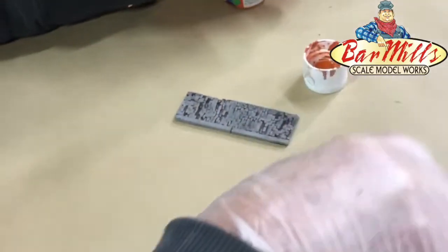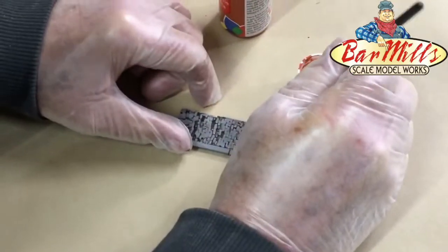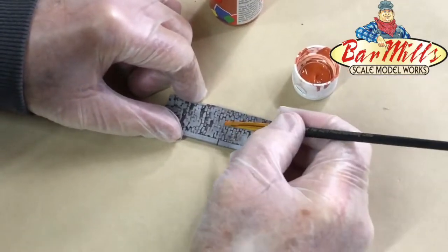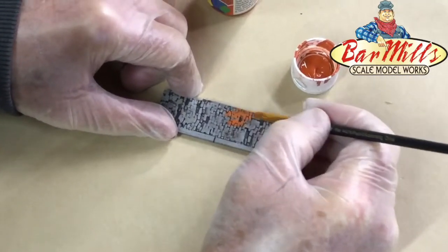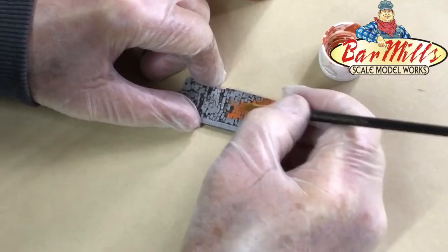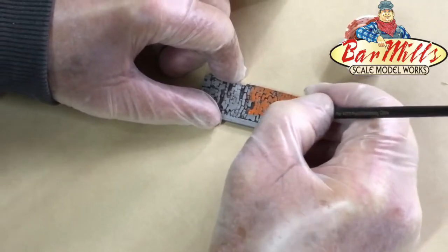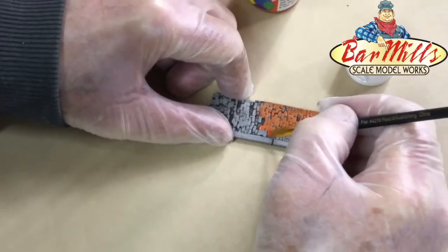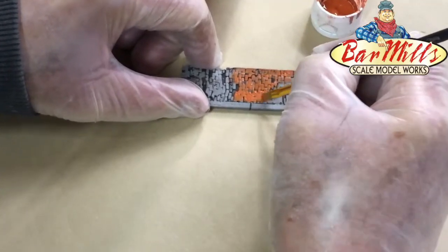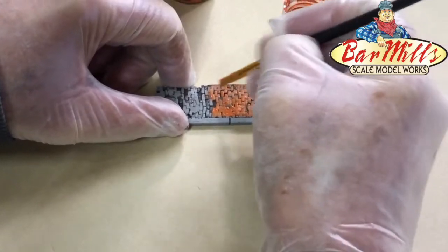Shake it up a little bit, open the top. I like to use the top of the cap as my little palette. I'm going to take a flat brush, dip it in, knock a little bit off, and paint across the tops lightly, just like this. I try not to get it in the cracks. I'm just trying to get the top. You can put two coats on it. Don't get it on the curb if you can help it. I'll do half of this so you can see; we don't want to be here all day.